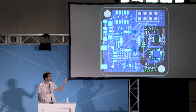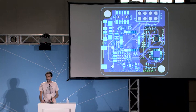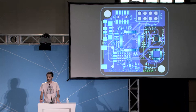It actually adds a USB port for the sake of making it slightly easier to use. Otherwise, it's identical. It's got the same STM32 microcontroller. It's got the same InvenSense gyroscope and accelerometer, and it's got the same Honeywell magnetometer.